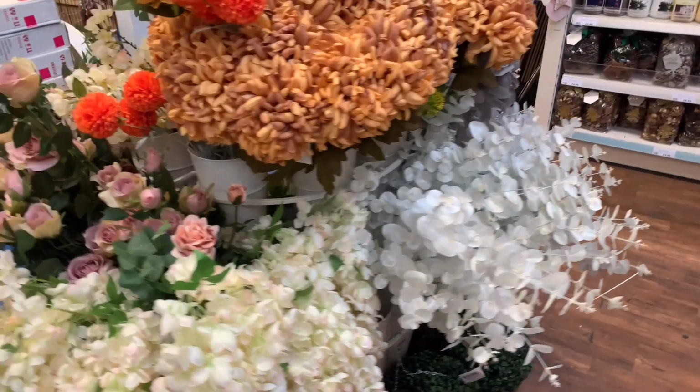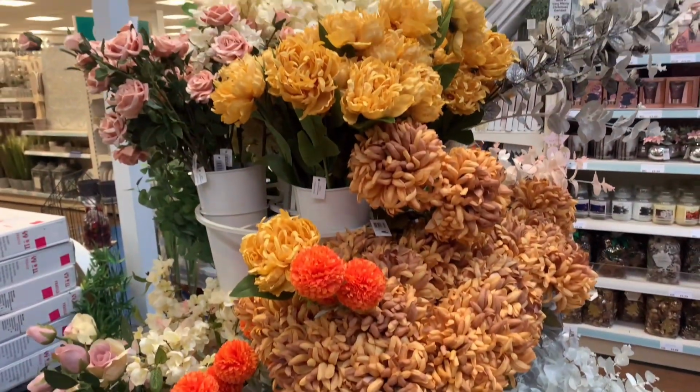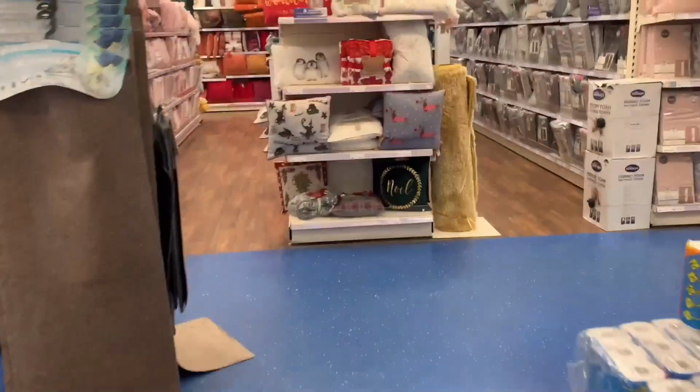I swear they designed this shop like a maze, so you wouldn't be able to find your way out. You have to wind your way around every single aisle to get to the till. So obviously my eyes are going left and right, going crazy, thinking I need to buy everything. It does put you into a bit of a buying frenzy, because everything is so well priced. You're not going to break the bank here.